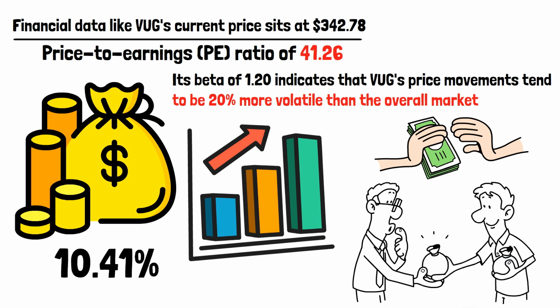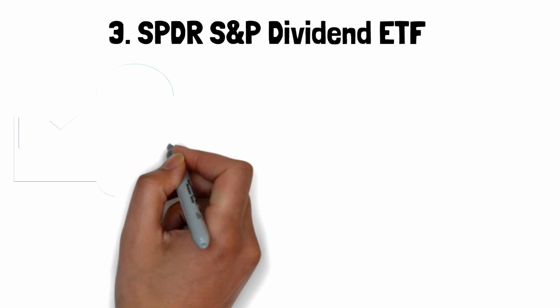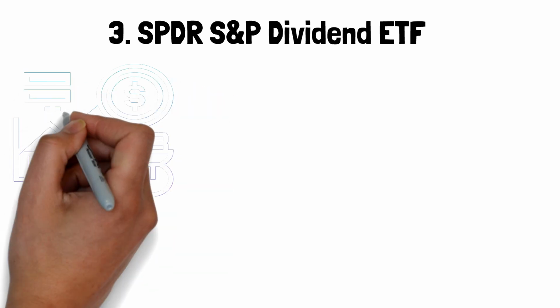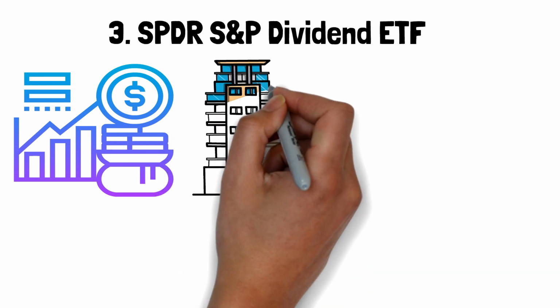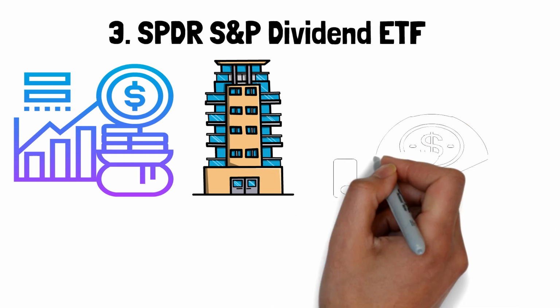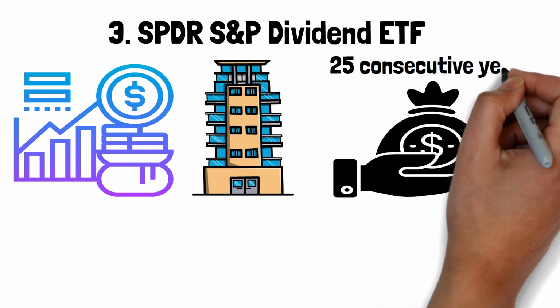3. SPDR S&P Dividend ETF. This exchange-traded fund takes a unique approach by following the S&P High Yield Dividend Aristocrats Index. It specifically targets companies within the S&P Composite 1500 index that not only boast high dividend yields, but also have a history of consistently increasing their dividends annually for at least 25 consecutive years.